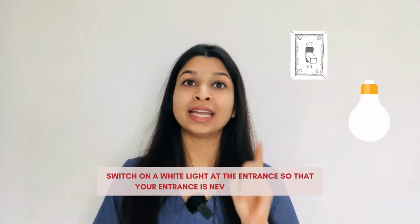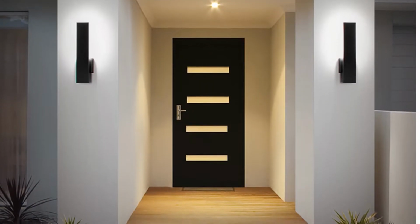And if you get enough natural sunlight throughout the day, then make sure during the evening when sun starts to set, you switch on the white light at the entrance so that your entrance is never in darkness and it is always lit with white colored light.